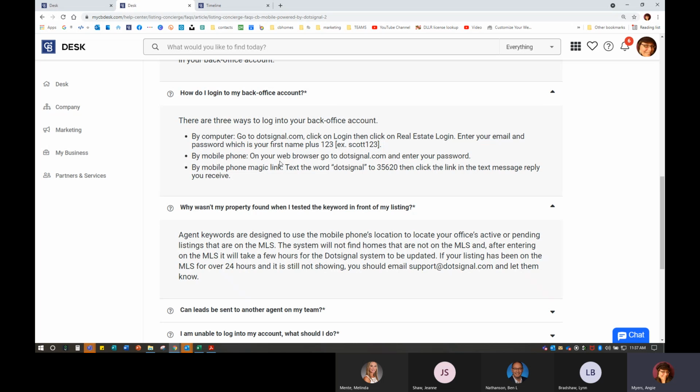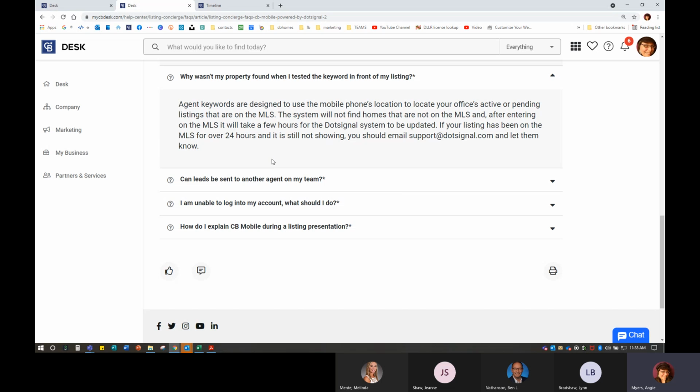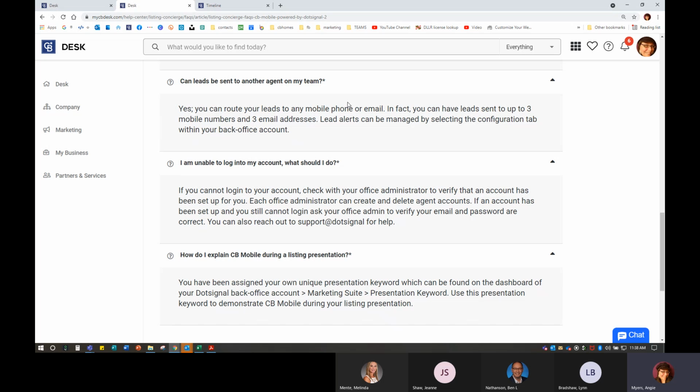One thing to remember about this is it is geofencing. So you do have to have this on the property for about 24 hours before it will work. If you text the code to the number while you're standing in the office, it's not going to work. It's just going to give you all the listings for the office. But again, 24 hours, if it's still not showing, you can email them and inquire. And you can also reroute them to other members of your team. If you are on a team, you can have up to 3 mobile numbers and 3 email addresses. So that's an amazing thing as well.